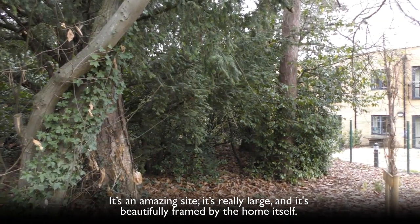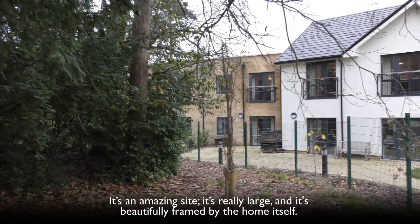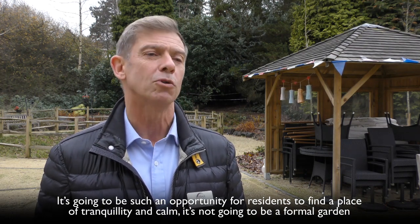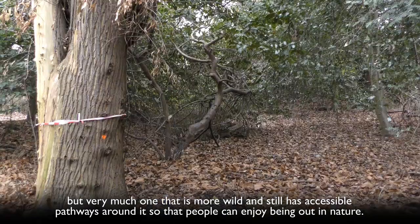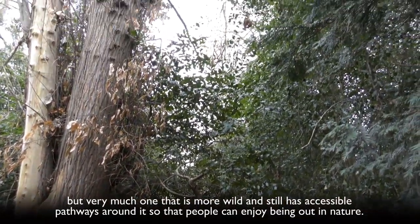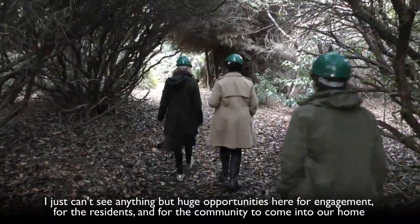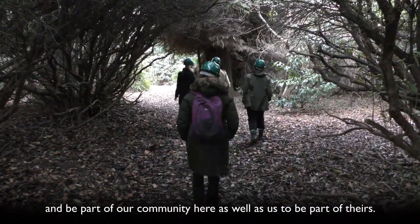It's an amazing site. It's really large, and it's beautifully framed by the home itself. It's going to be such an opportunity, I think, for residents to find a place of tranquility and calm. It's not going to be a formal garden, but very much one that is more wild and still has accessible pathways around it, so that people can really enjoy being out in nature. And I just can't see anything but huge opportunities here for engagement, for the residents and for the community to come into our home and be part of our community here, as well as us be part of theirs.